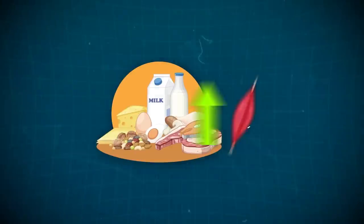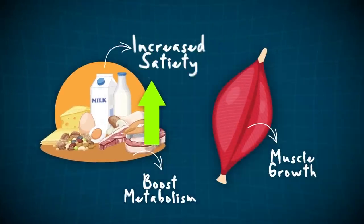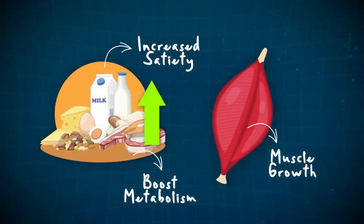So a quick recap. Number one, it will boost your metabolism through the thermic effect of food. Number two is that it will help you build more muscle, as it is the building block of building muscle. And number three, eating more protein will keep you fuller for longer. And with a lot of clients, I have noticed that it actually puts them in a caloric deficit because they just don't want to eat as much compared to when they're eating less protein.